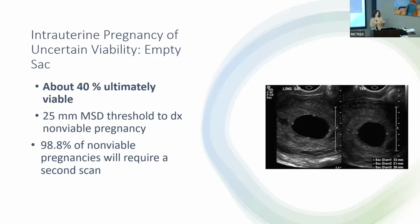Historically, the cutoff had been about 16 millimeters to 18 millimeters to diagnose a non-viable pregnancy. And what they found in this large study of over 1,000 women was that would give us a rate of about 4.4% false positive diagnosis of non-viability. They found that no viable pregnancies were seen after a mean sac diameter of 21 millimeters.